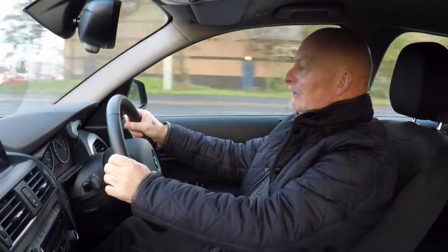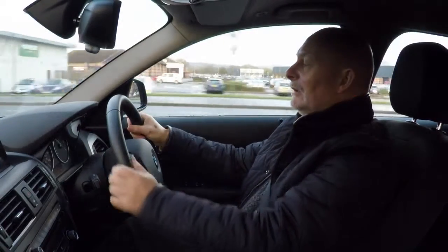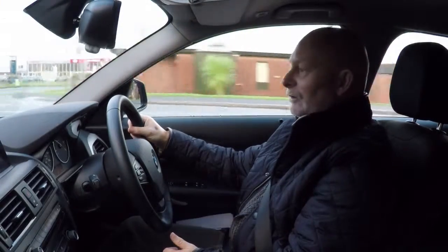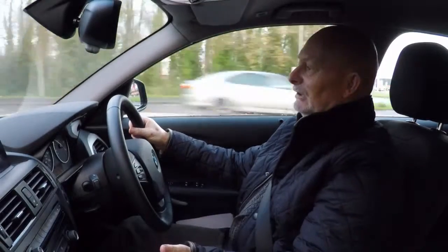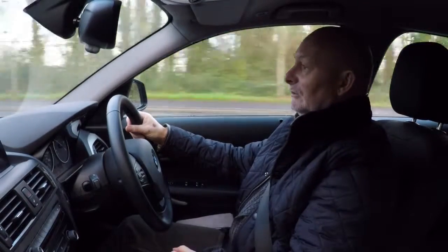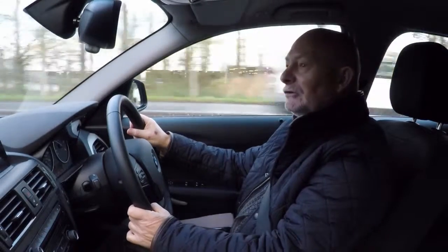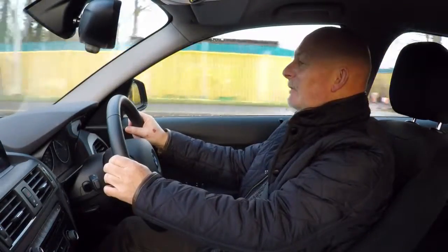Literally within a mile of getting into the BMW 1 Series, you realize why, even in their entry-level model, they can call them the ultimate driving machine. There's an agility and a liveliness about even this small BMW. And probably that's because it's powered by a 2-litre turbo diesel engine that certainly has plenty of power.